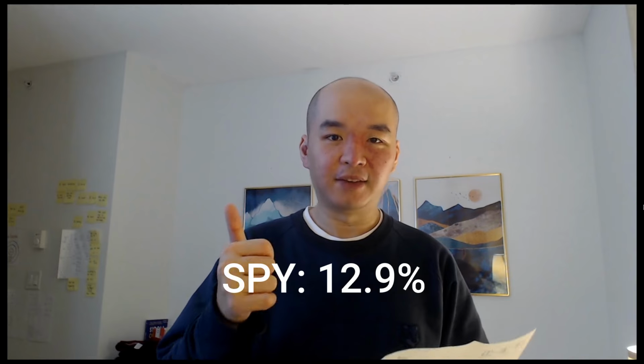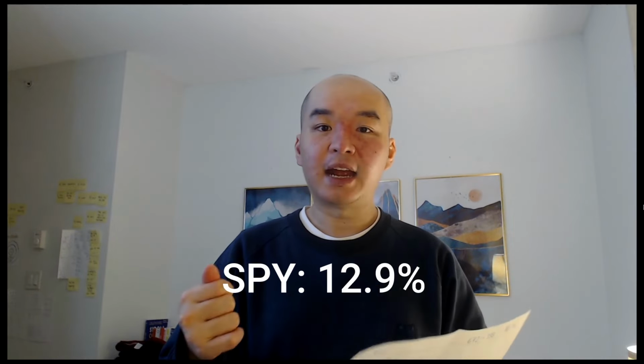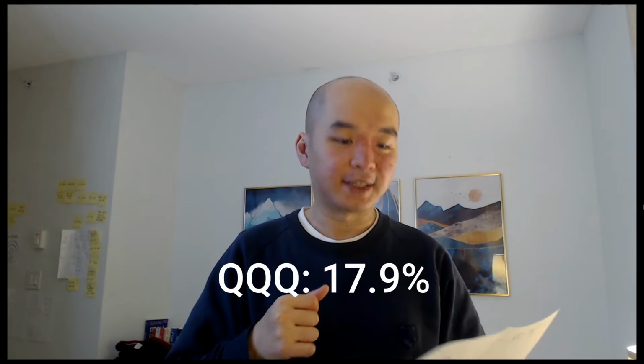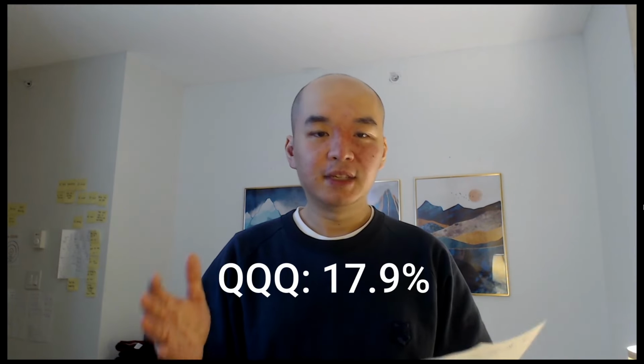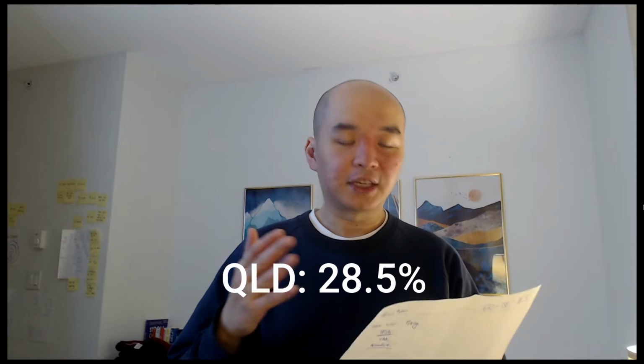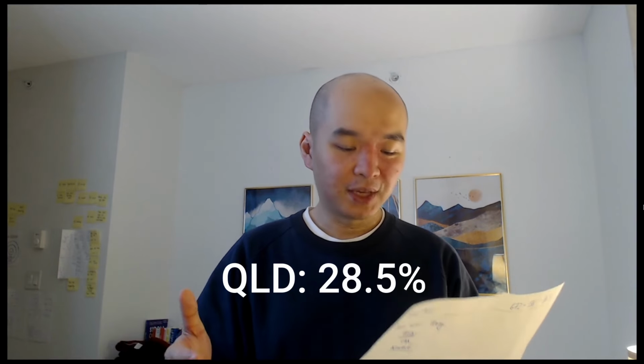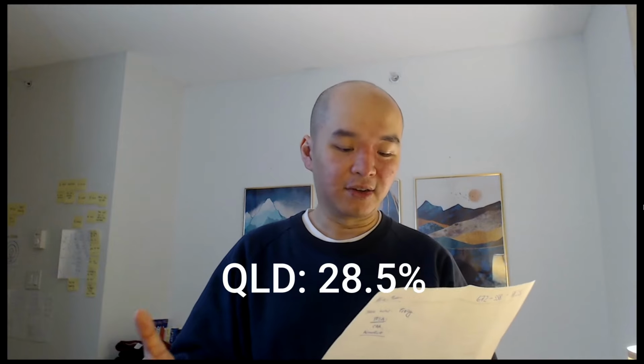This strategy focuses on US equities and how to get 15% per year on average for the last 10 years. So the first index fund I use is S&P 500. The average return there is 12.88%. The second index fund is QQQ, 17.9%. The third index fund is QLD, a leveraged version of the QQQ Technology Index Fund, and the average return for the last 10 years is 28.